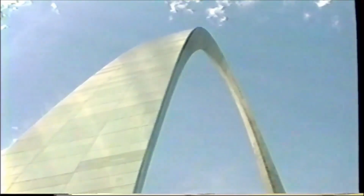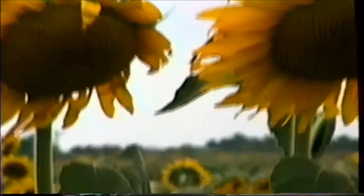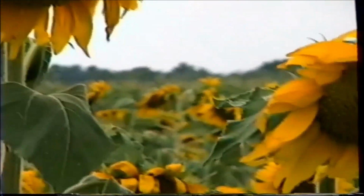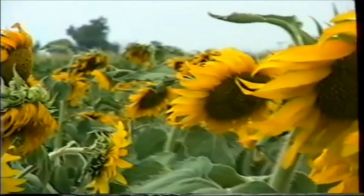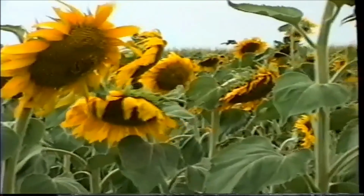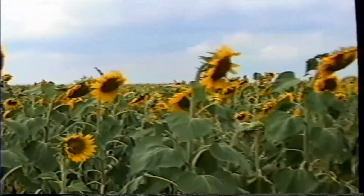We actually went up inside of it to the very tippy top. And as we're driving along, we would come across these huge fields of sunflower plants. So we pulled over to take a look, just to take it in. You know, that's what vacations are all about.